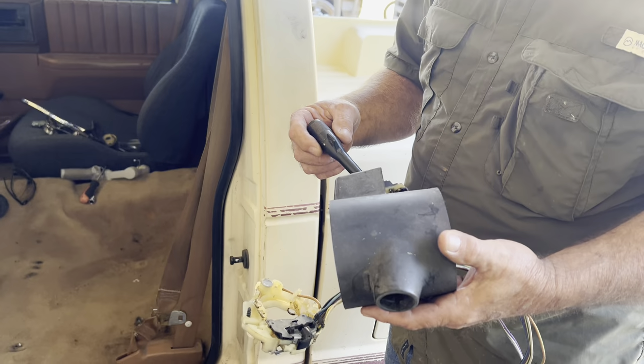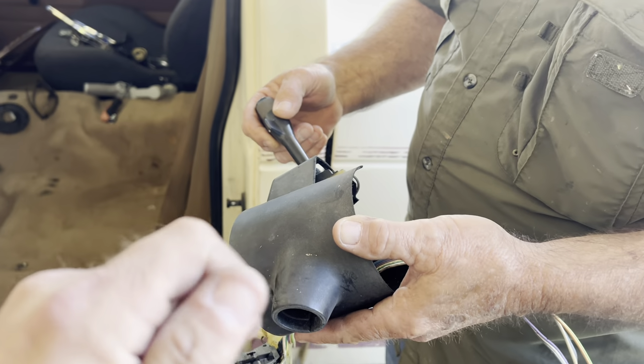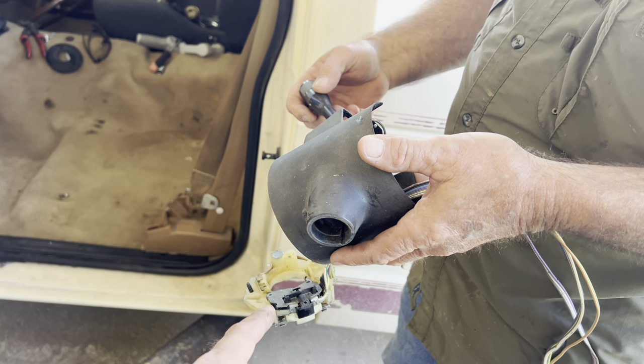No, that's the bad one. All right, so we're going to change this blinker switch. I changed the arm, but it didn't fix the windshield wipers. So it was actually the switch that's in the column. And the clock spring was catching, so we're going to go ahead and put one of those in.